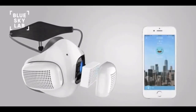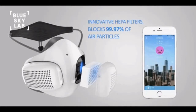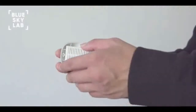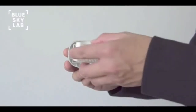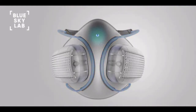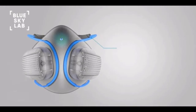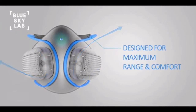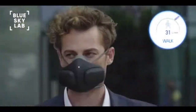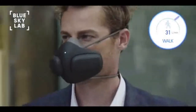With over 150 hours of use per filter, ATMOBLUE delivers 99.9% clean air around the clock. Replacing filters is easy. Simply swap out old filters using ATMOBLUE's magnetic filter caps. In addition to advanced filtration, ATMOBLUE features a patented strap channel design, providing a full range of motion, and comes with interchangeable designer skins to suit your style.